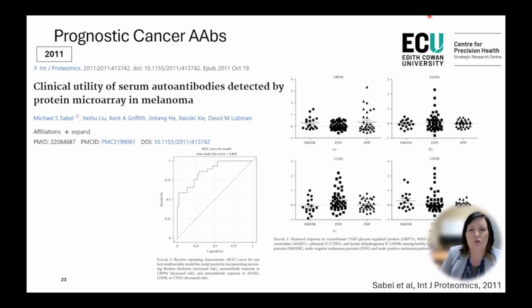Now, of the 32 patients who were sentinel lymph node positive, 9 actually had elevated titers of a fourth autoantibody called GRP94. And of those, 9 patients demonstrated regional metastasis, while a further 4 of them demonstrated microscopic disease, even in nodes that were thought to be clinically negative.